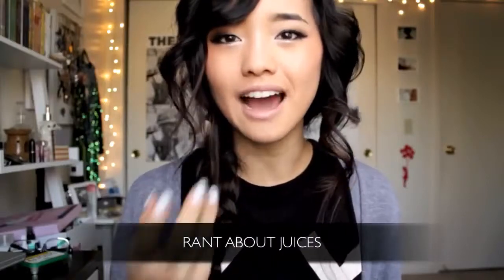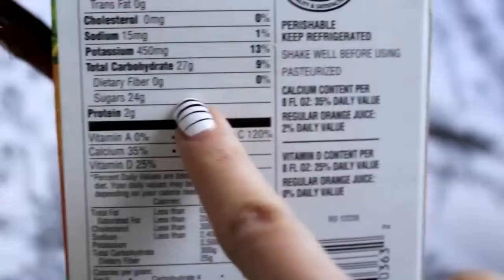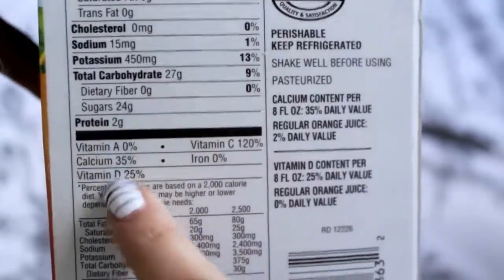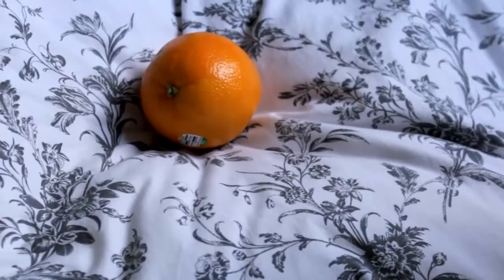You might as well just eat the actual fruit, because although some juices have vitamins in it, you lose all the fiber, which is what burns the calories when you're digesting it. Juice is essentially just liquefied sugar. So if you're looking for the vitamins or the nutrients, I would say just eat the actual fruit, because then you get filled up and you get the vitamins, and it's just nice to chew on something rather than just, you know, shoveling it and letting it drizzle down your mouth. I prefer chewing it.